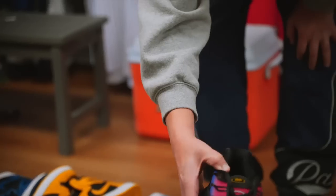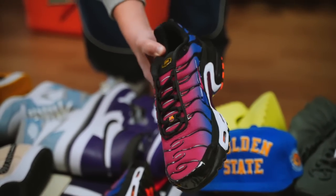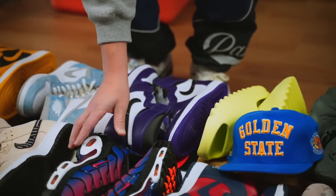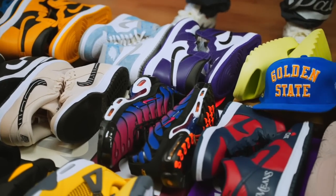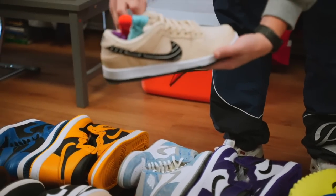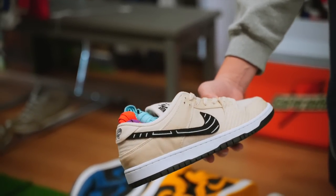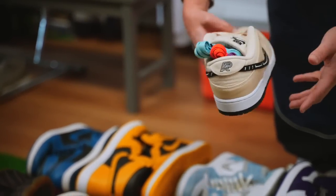We got the Patta Air Max Plus. Not gonna lie, I'm taking a small loss on this particular pair because I feel like the prices are gonna go down, so I wanted to off them. Still a great shoe though, one that I probably will try to double up on if I could get them for the low. And then we got these Jiu-Jitsu Nike SBs. Really cool shoe in hand. All the awesome laces, I think, to represent different belts. And I believe this tears away. Correct me if I'm wrong.